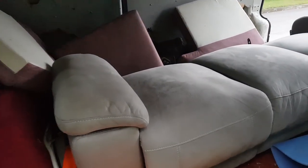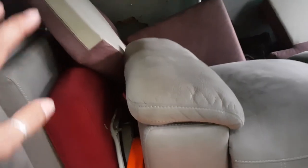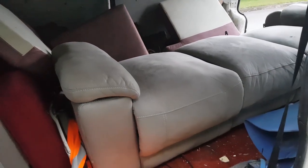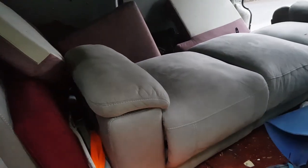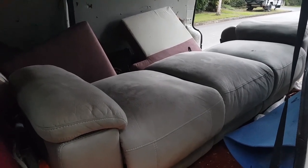This here, folks, is the three-seater version of that lounge. It is the same family. I'm going to show you soon, but all the top stitching is exactly the same. It's in the exact same position as that top stitching. It's the same fabric, the same color. It's awesome. And guess what? A three-seater lounge is exactly what I wanted in the beginning. That's exactly what I wanted. So this has kind of changed things a little bit now.